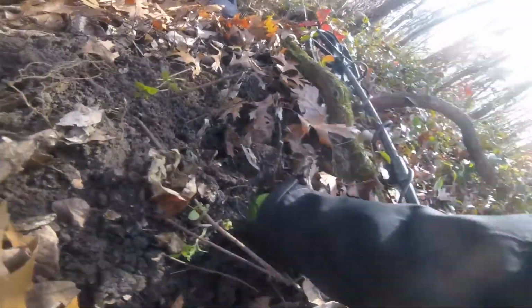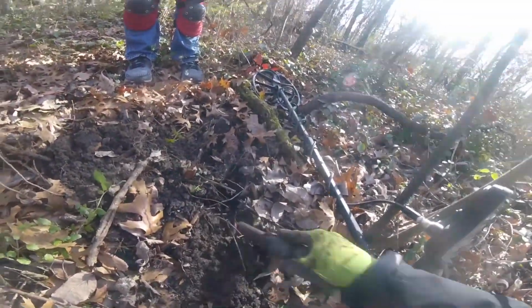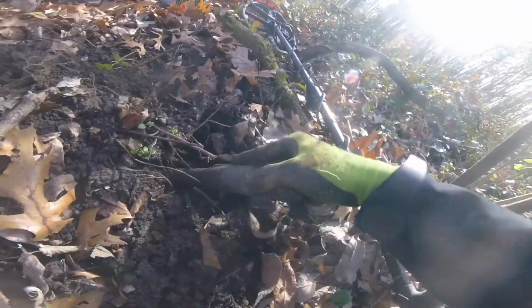He's digging that. I just pulled this one out of the hole over there by me, so it looks like we're into a spot where there's quite a few of them. So we're going to definitely poke around here longer.